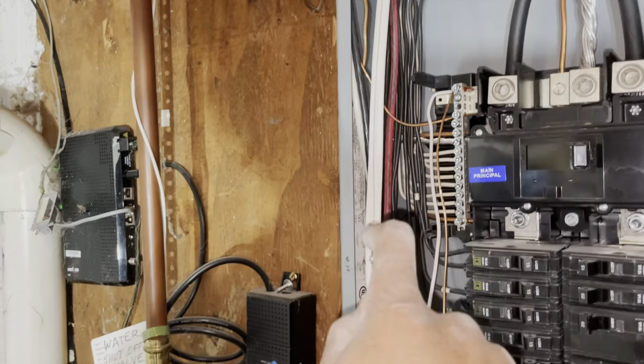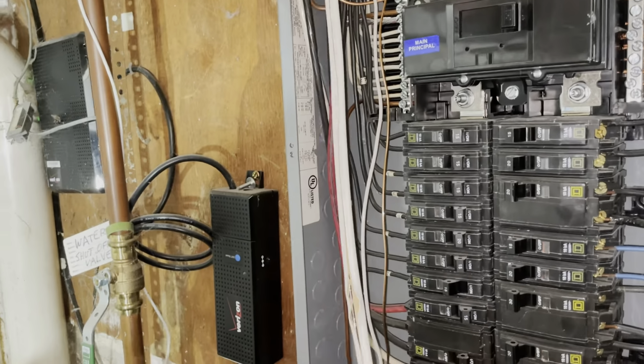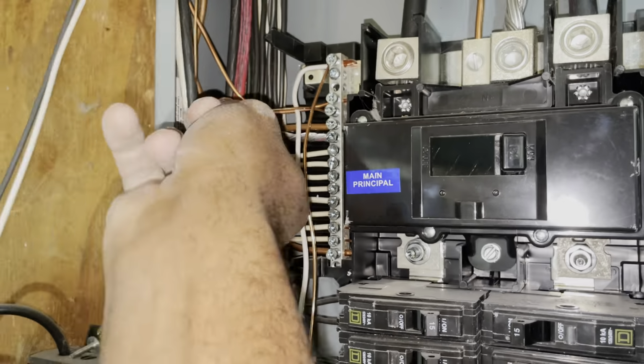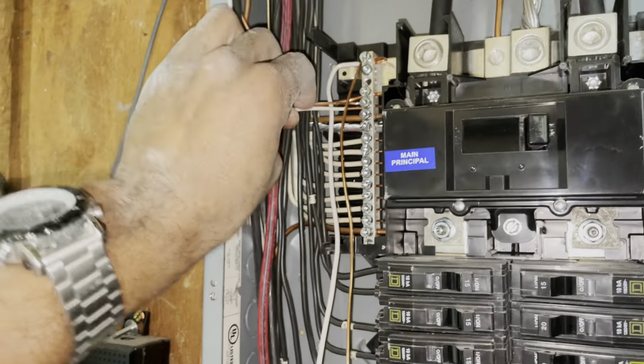So now it's time for the easiest part of the whole job, which is wiring the breaker box, turning those outlets on. So guys, all we're doing right now is connecting the neutral and the ground wire into that neutral bar. They both go in the same spot. A lot of people are intimidated when they see this box and wiring this box, but it's nothing to be intimidated about.